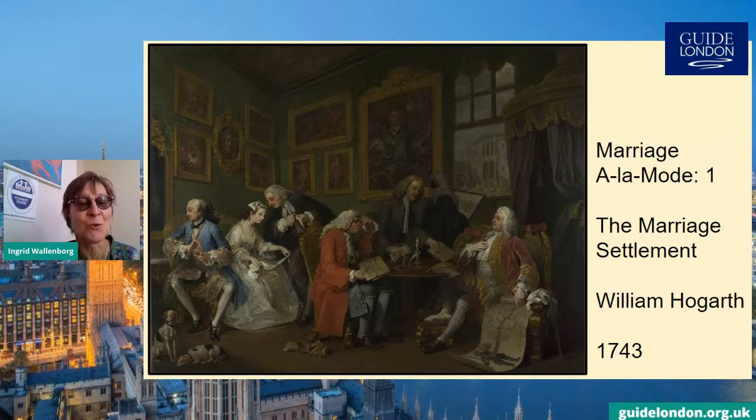And if you knew about fashion of the time, you would quickly see that the son of the aristocrat is wearing French fashion. In particular, if you look at his shoes, he's got red heels. Only one kind of aristocrat would wear red heels, and those would be the members of the nobility who'd been presented at the court of Versailles. So he's been presented at the court of Versailles.